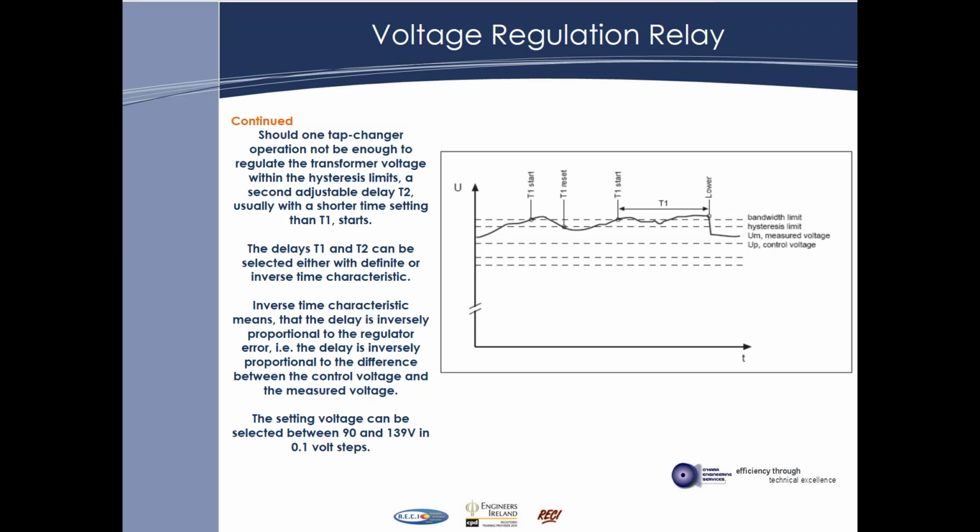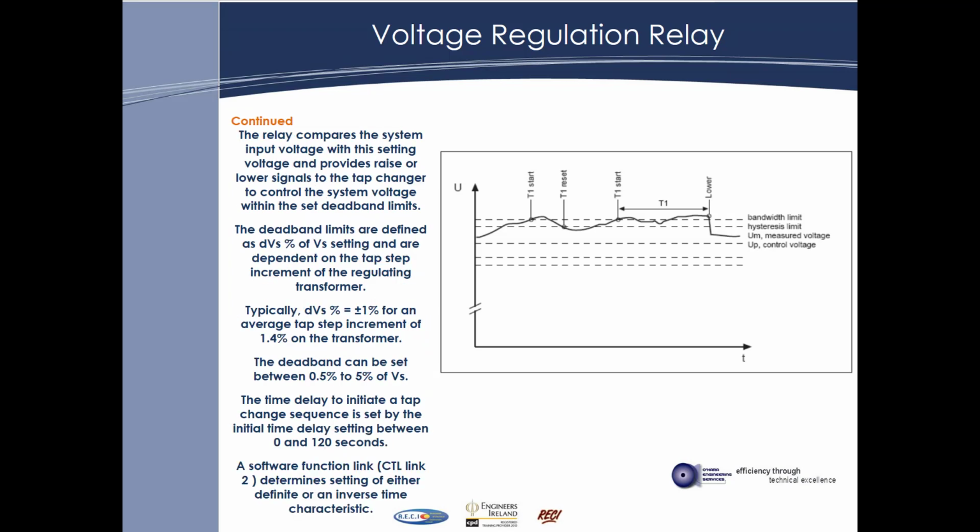The setting voltage can be selected between 90 and 139 volts in 0.1 volt steps. The relay compares the system input voltage with this setting voltage and provides raise or lower signals to the tap changer to control the system voltage within its deadband limits. The deadband limits are defined as the DVS percentage or the VS percentage setting and are dependent on the tap step increment of the regulating transformer.